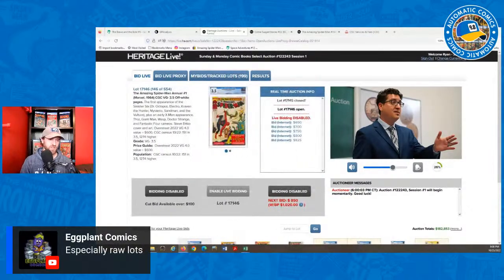Oh yeah, and then the follow-up, especially raw lots. Yeah, I agree. Raw lots are where you can find some deals. Now, I don't know what their shipping is like, because you can buy short boxes from them. I don't know what they charge for the shipping on those. I've never bought a huge raw lot from them. I think the biggest one I bought was like maybe 15 books.